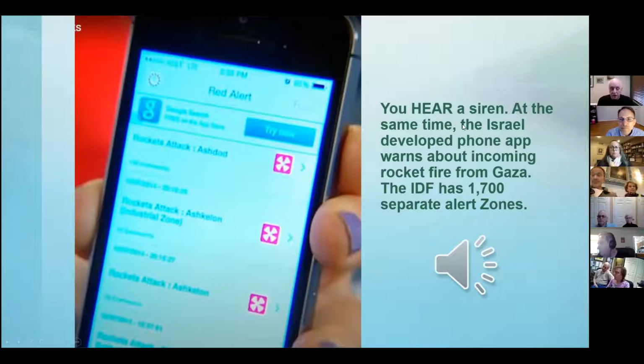So, did anybody look at their watch? That siren lasted for about 21 seconds. I want you to keep that number in mind. There's a reason, because what I'm going to talk about is the short time people have.